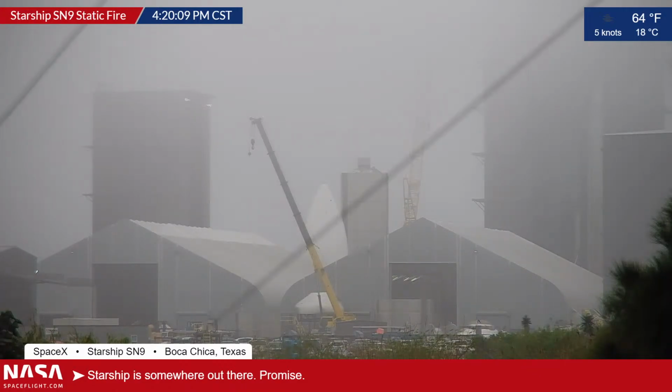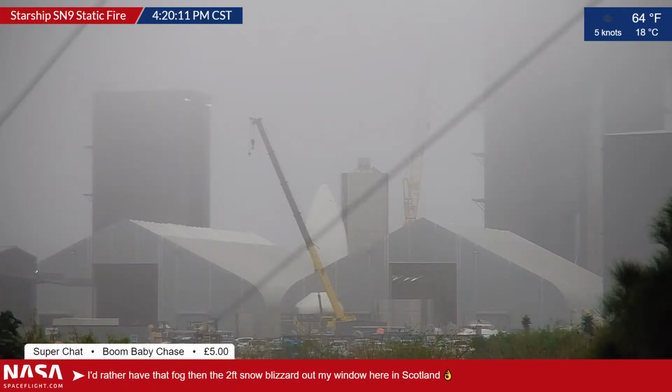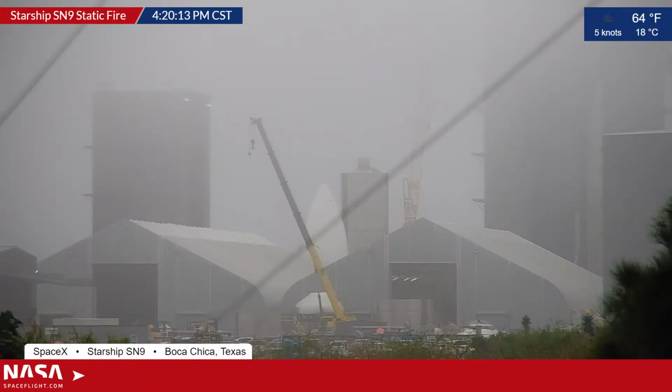They say, I'd rather have that fog than a 2 feet snow blizzard out my window here in Scotland. I mean, that's fair. Fog better than snow. I think we can all agree. Even though fog bad, snow worse.